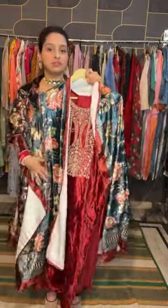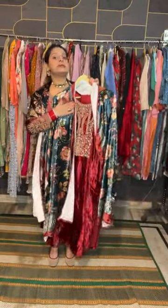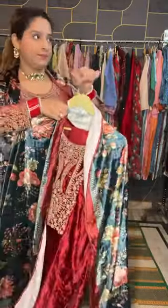And similar pants in pashmina with detailing on the edges. 4395 is the price. 36 to 40 sizes are available in this gorgeous three-piece set that I have right here. So the fabric is velvet.